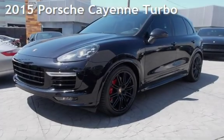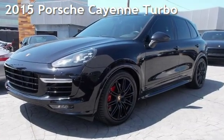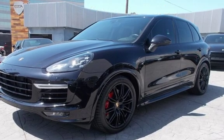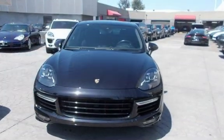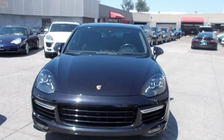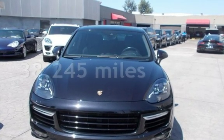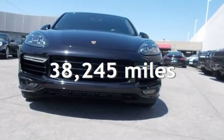Presenting a pre-owned 2015 Porsche Cayenne. This four-door SUV has an 8-cylinder, 4.8-liter V8 engine, with all-wheel drive, and an automatic transmission. This Porsche is a great value with less than 39,000 miles on the odometer.